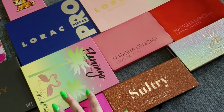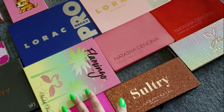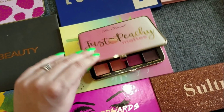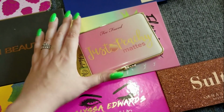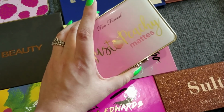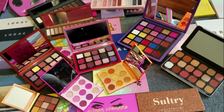Next, let's do pinks and oranges, because I guess they go hand in hand. Too Faced Just Peachy Mattes. I am keeping this. I pulled this into a rotation and fell back in love with it. So this one is staying, all matte, beautiful tones. Y'all know my jazz.